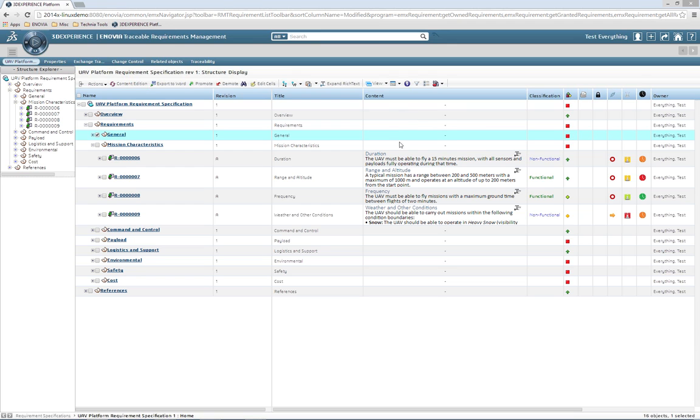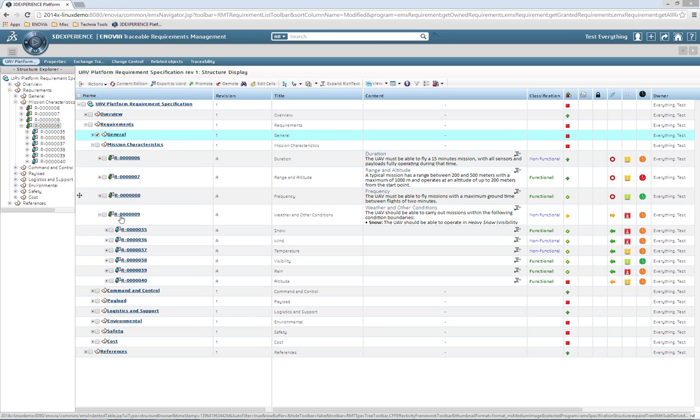Okay. Moving forward, continuing with the detailing requirements. Number 9, lots of information in this, and we want to break it down. So here we have broken this down by creating sub-requirements for snow, wind, temperature, visibility, rain, and altitude. That's one way of decomposing. When you create sub-requirements in the Enovia requirements management functionality, you do not add new information. So here I just took information from the top level requirement and put it into the sub-requirements.